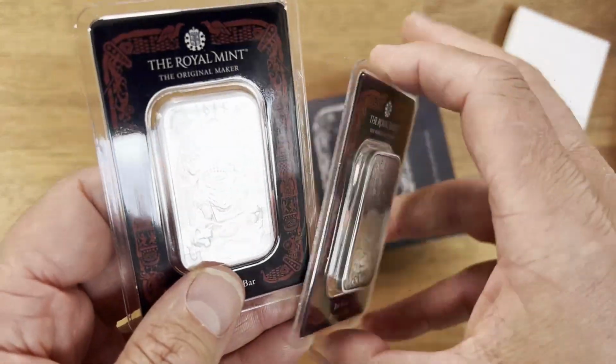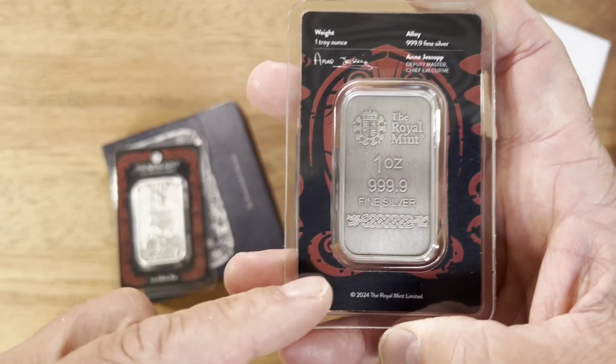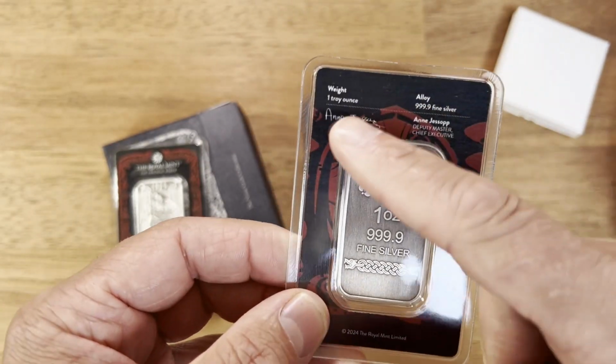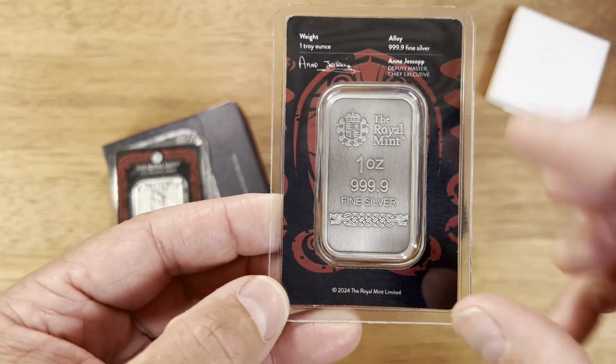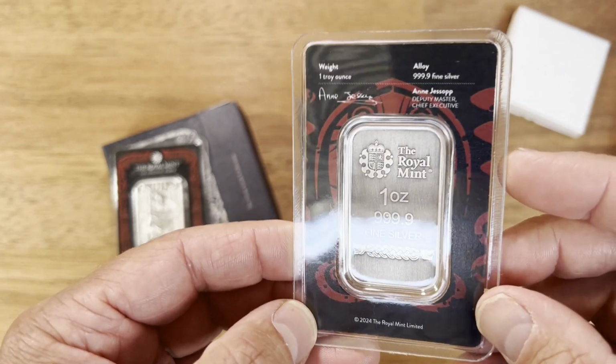The only other shame, a bit of disappointment on this one, is it doesn't have the mintage on here. This just seems like a laminated card. It would have been nice to have these individually numbered and also to have the mintage on this.